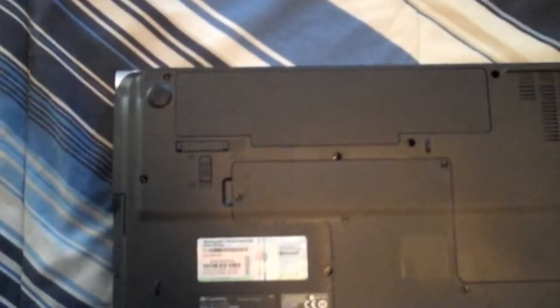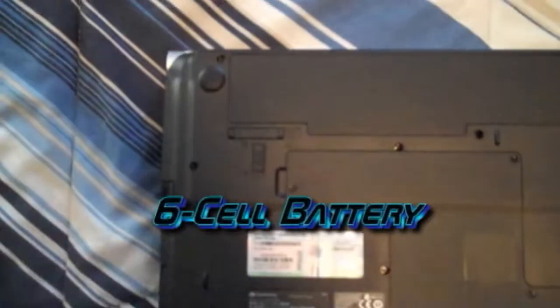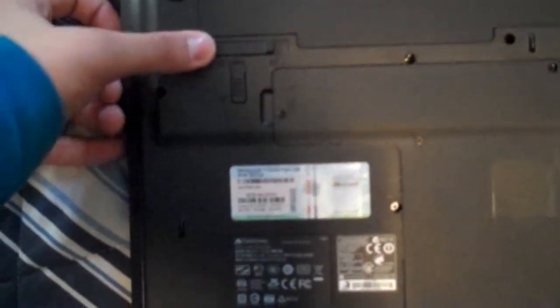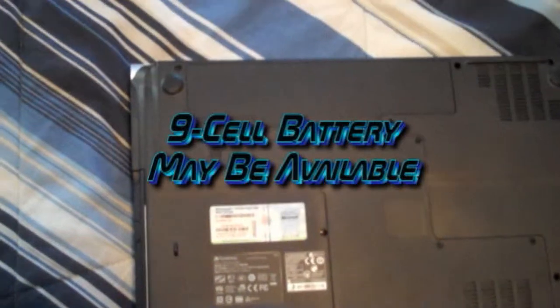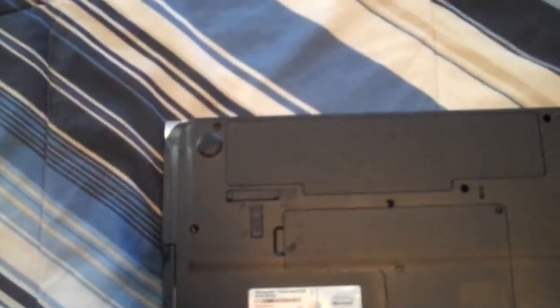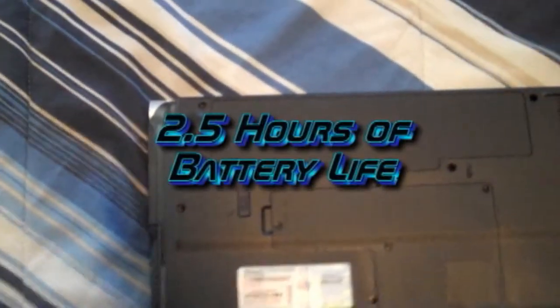This computer is equipped with a 6-cell battery that you can take out just by pulling down this little lever right here, and you can push this lever right here, and then you can pull out your battery. And it looks like that. And I'm pretty sure you can call Gateway and they can order you a 9-cell battery. I'm not sure. But I think it's a really good big battery. It stays on for about 2.5 hours. That's all I got out of it.